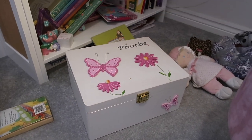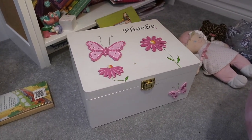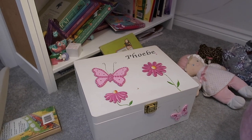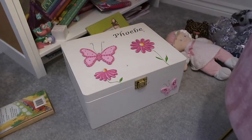because that is such a beautiful wooden box, and it's such a lovely gift to give somebody, especially if you don't know whether they're having a boy or a girl or what they're going to be called. You can have it personalised. Obviously we've got it personalised with Phoebe's name on it, and so you can give a voucher to somebody and then they can choose the box that they like. So yeah, I thought that was lovely. Right, better put that back now.